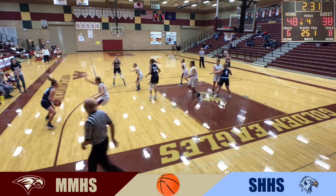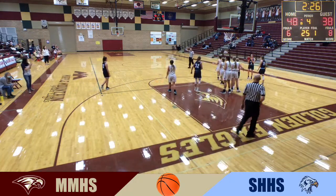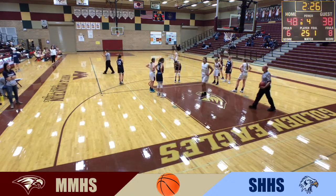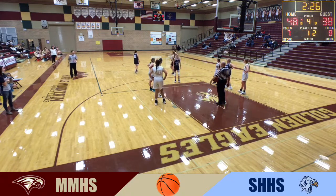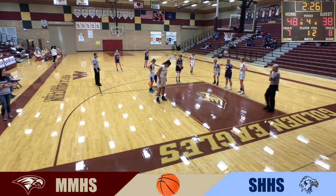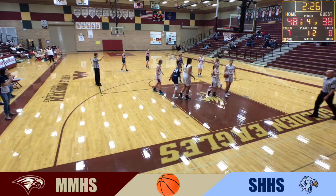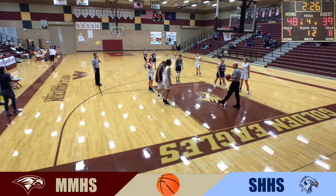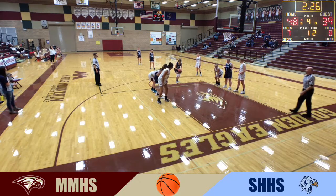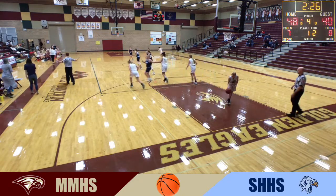24 thinks about it, pulls back, goes over to 12. 12 drives in, and we have a foul. Vorkink with the foul. That is her 2nd personal. And that puts us into 1-1 with 7 team fouls. Number 24 will be shooting. First basket good. Second basket good. Timeout, Salem Hills.